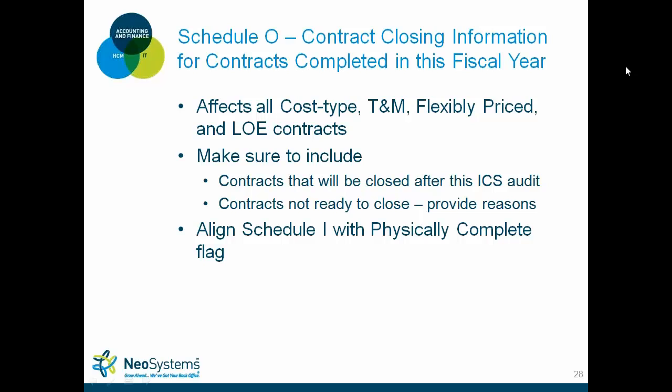One of the things that I mentioned already in Schedule I is that if you're flagging it as physically completed in Schedule I, they got to be in Schedule O. If they're not, you'll be certain that they will be coming back and asking why those things are not aligned properly. So keep that in mind, please.